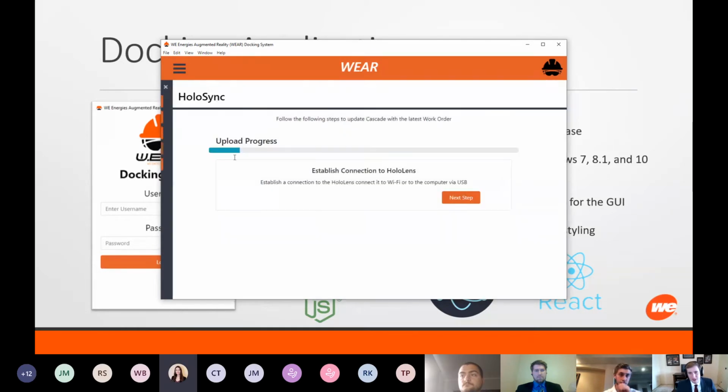The final page is the HoloSync page, which facilitates grabbing the reports from the HoloLens and then creates the .csv file for them.